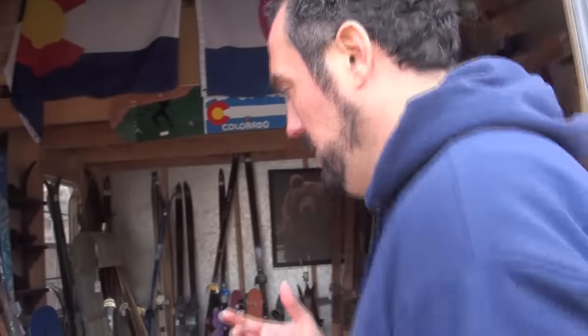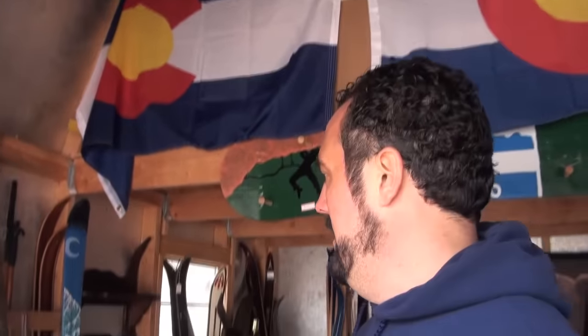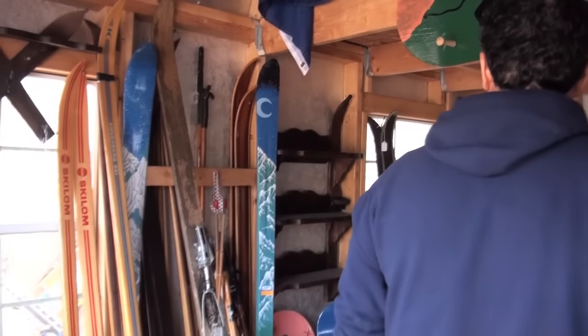So we collect from all over. We have a lot of vintage stuff as well. We get the antique wooden skis. Those are the ones that are valuable. We can actually buy those if anybody has the old ones. We do build them into chairs. We do a lot of wall decor and make them into a lot of other interior design items.